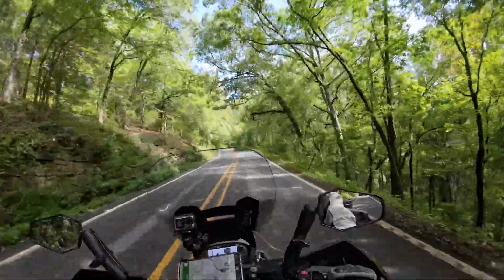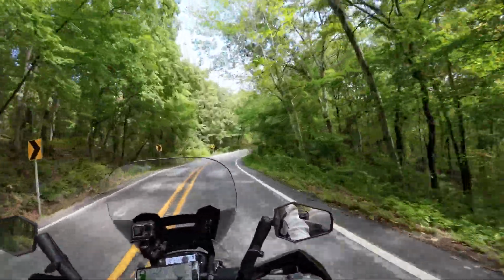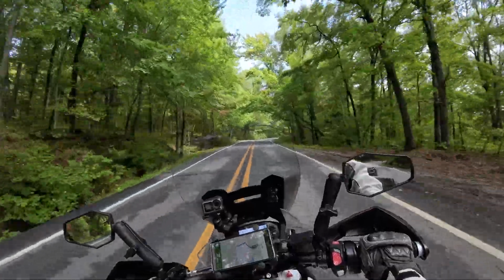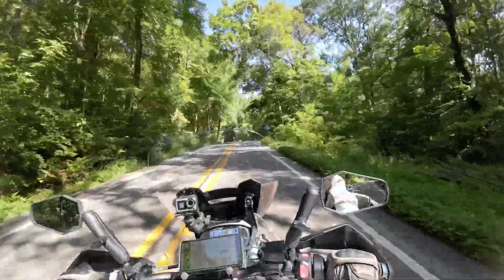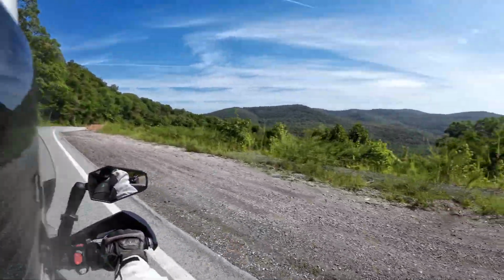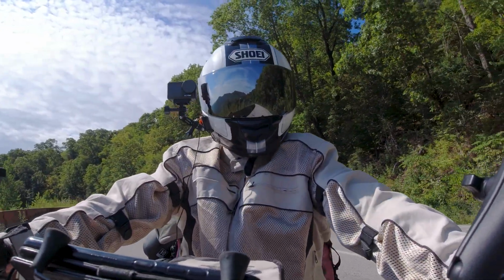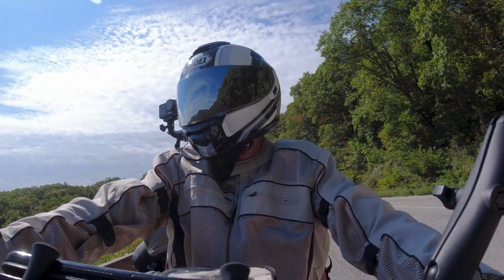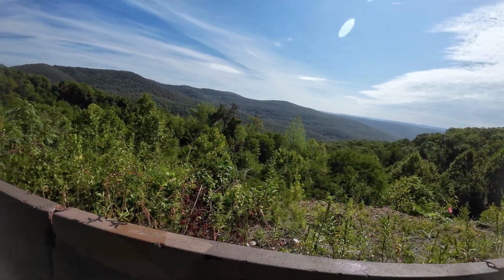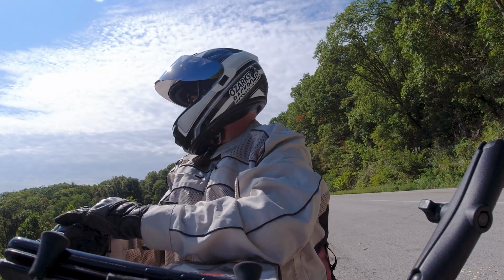This is not as much fun when you got all your camping gear on your bike. Kind of sucks the fun out of it a little bit. It's still pretty cool though. Oh, we got a scenic overlook. Well, yeah, it's kind of scenic. I would say it's fairly scenic. Oh yeah, that's pretty. We'll have a look at this.